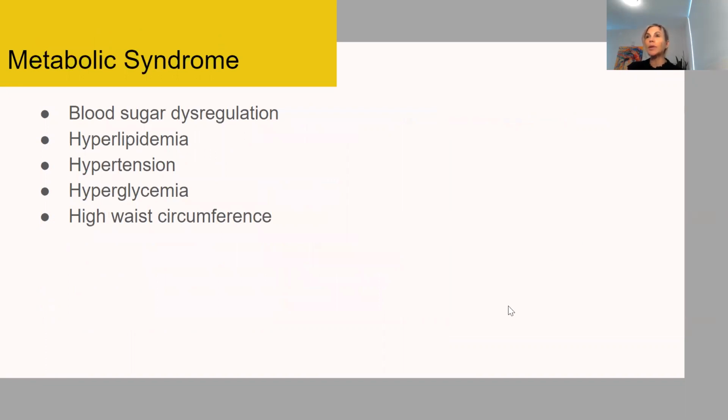Metabolic syndrome, which maybe most people are familiar with, is when you have multiple metabolic issues. So you have the blood sugar dysregulation. Again, dysregulation may not mean a diagnosis of type 2 diabetes, but it's leading up to that. And then you have hyperlipidemia. Maybe you're taking medication for that. You're taking medication for hypertension, hyperglycemia, which is elevated blood sugars. And then also if you have a high waist circumference, three out of four of these would indicate more of the metabolic syndrome.